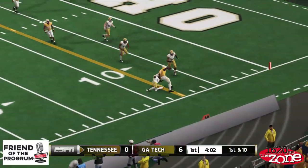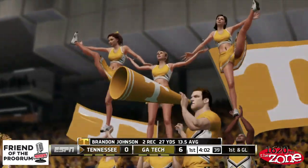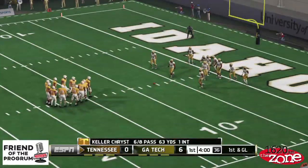Complete. He's got room. What a play, and that is first and goal. Gain of 12 yards. That makes it first and goal. And this is the eighth play of the drive.